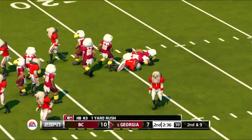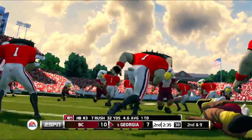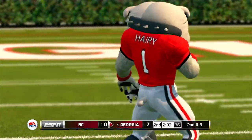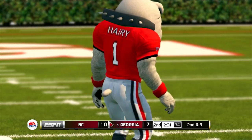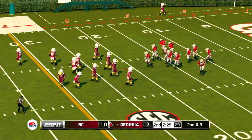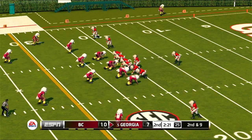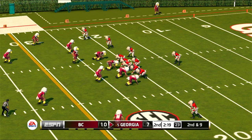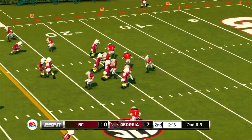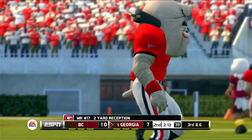Tackle at about the 21. So the delayed handoff gets maybe a yard. Second down and nine to go. Ball on the 21. Ready! 395! Steps out of bounds. Around the 24-yard line.